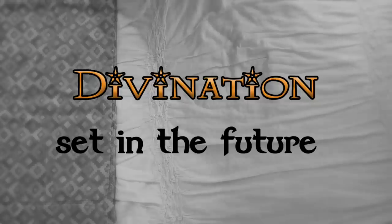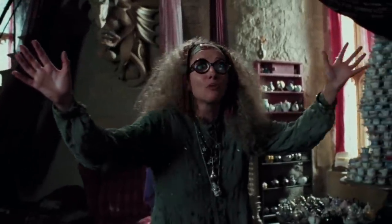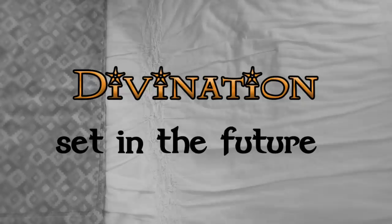Next up, we have Divination. I've always had a soft spot for this class because of Trelawney, and also it just sounds like a lot of fun. Together we shall cast ourselves into the future! The prompt for this class is to read a book set in the future.